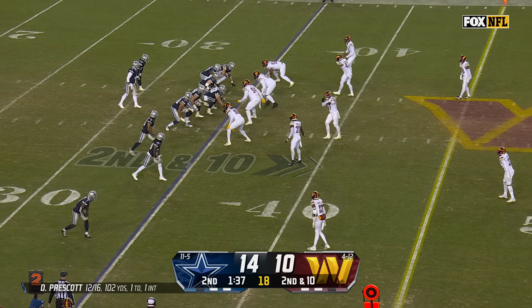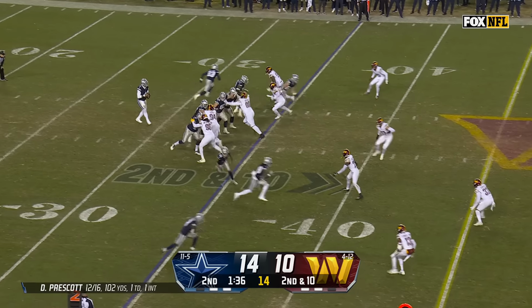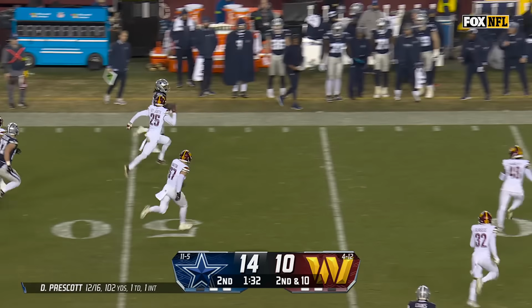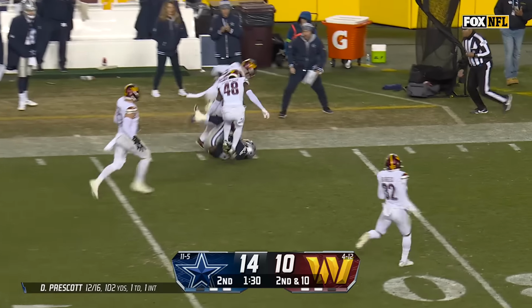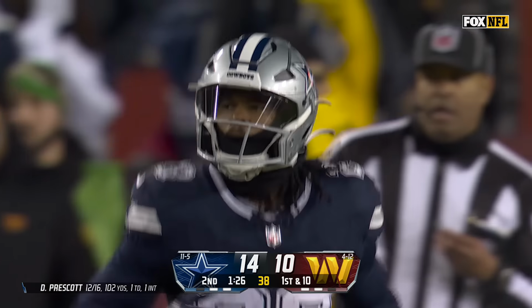That's what this defense thrives on, forcing negative plays. Rush the passer and take the ball away. Second and 10. Prescott just going to sling it out that time, and he's got Dowdle. No one near him. First down and more inside the 40, and Dowdle racing his way all the way down to the 34.